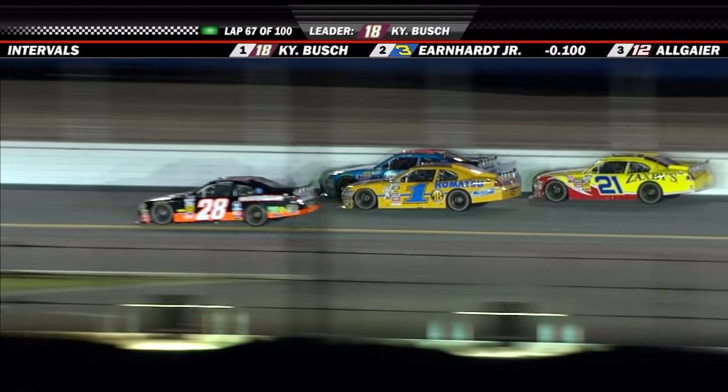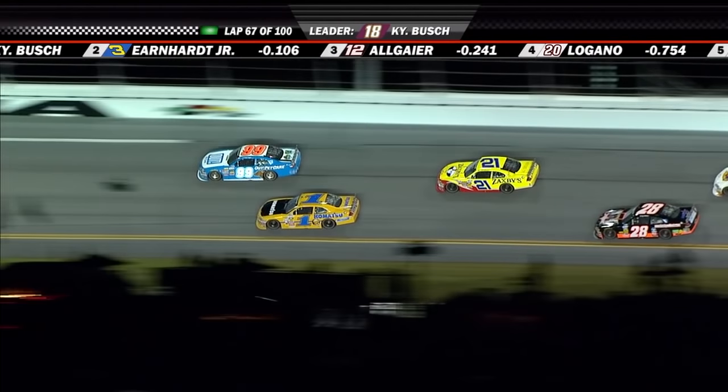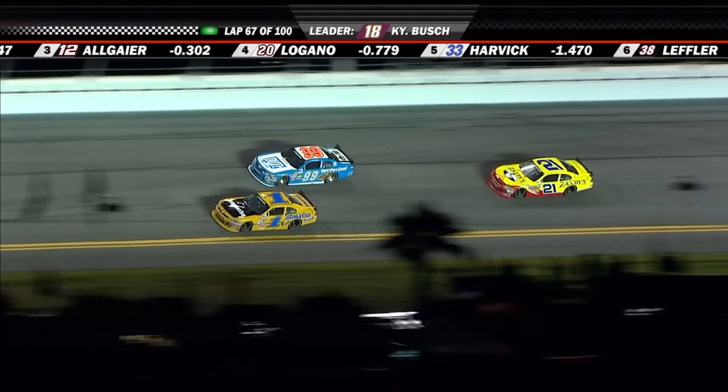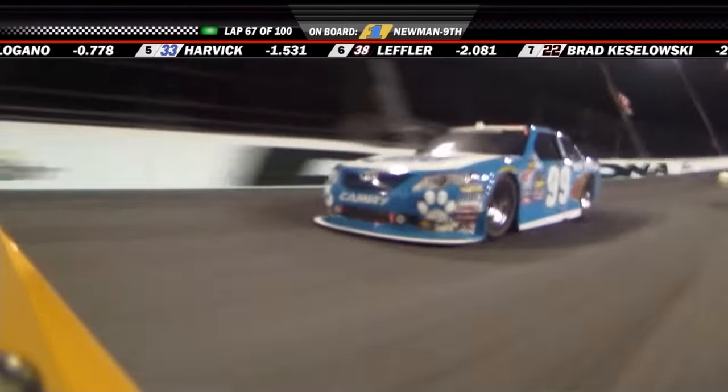That's Ryan Newman in the 1 up to challenge Bayne. The bump draft for Bayne from Clint Bowyer in the 21. Bowyer spent a lot of time up toward the front of this pack. Trevor Bayne's probably thinking, if you'd just see me drive off of that turn four a while ago, you wouldn't be up here on my bumper like that.